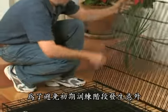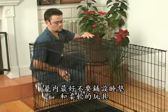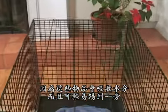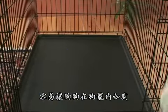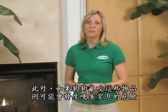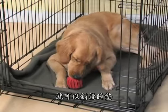To prevent accidents during the initial training phase, it's a good idea to hold off on placing bedding and soft toys in the crate. Because these items are absorbent and can easily be kicked off to the side, they often encourage dogs to potty in their crates. Also, if chewed up, they can be a potential choking hazard. After you feel your dog is reliably house-trained, you can then add some bedding.